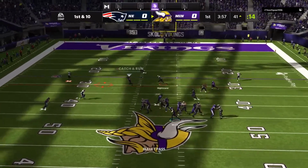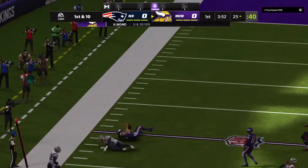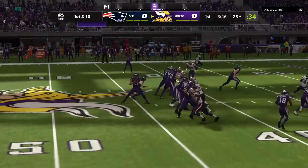Here's Mond. They're able to complete this one to Tyler Conklin. And they're able to get this one past the 30 down to the 25. Another nice gain, 16 yards there and a first down again.